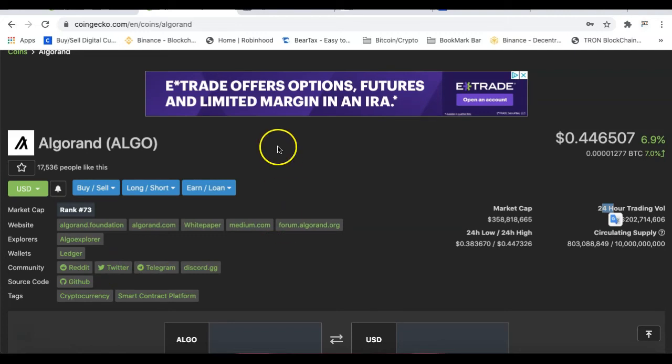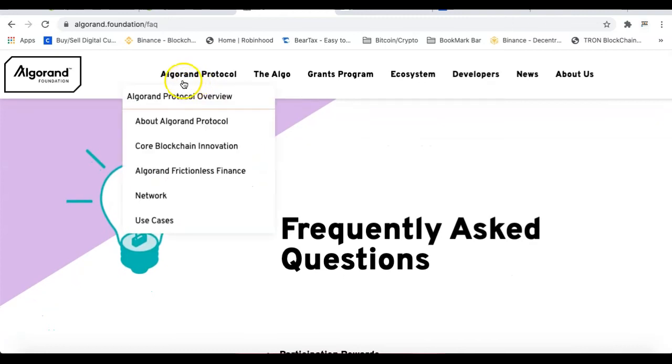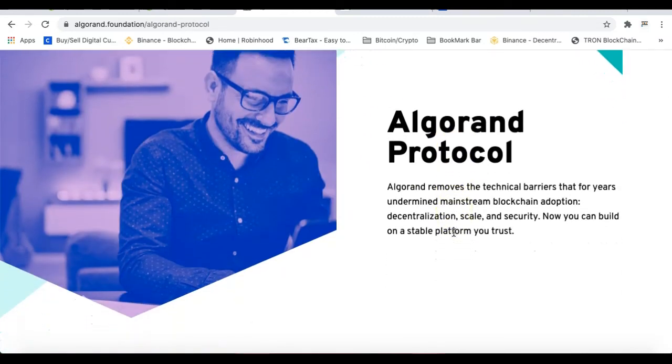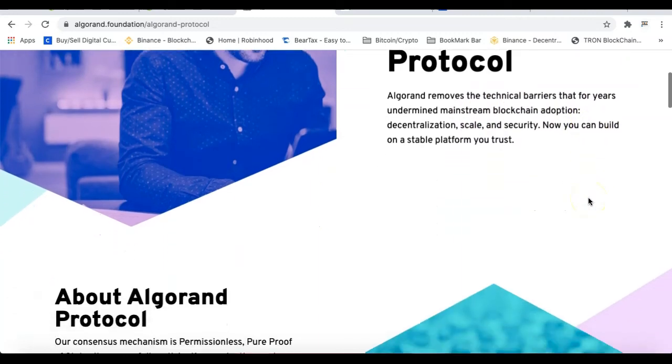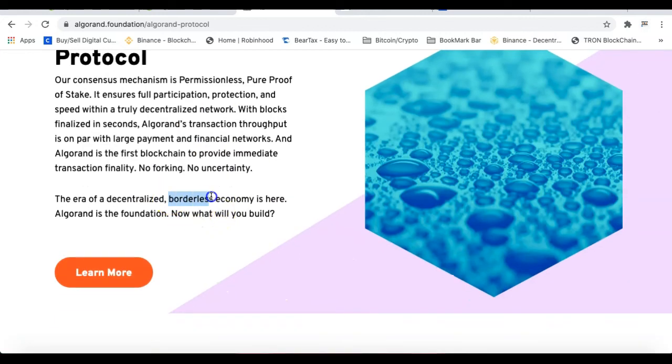So yeah, I just want to show you guys what Algorand is. Pretty much what they're trying to do is be borderless, and here is their protocol as well. Algorand removes the technical barriers that for years undermined mainstream blockchain adoption. So they're pretty much trying to help blockchain scale and become a borderless economy. And this could be huge, right?